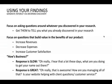Now, again, when you do your research, you want to make sure you're using your findings correctly. So we're just going to review this one more time. Focus on asking questions around whatever it is that you discovered in your research, and get them to tell you what you already know. It's way more powerful than calling them up and saying, your website looks out of date, what are you doing about that, right? It's a lot more comfortable, it's a lot more conversational, a little bit less aggressive. Again, focus on getting them to tell you.